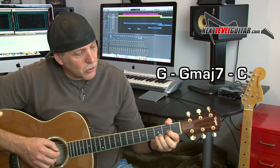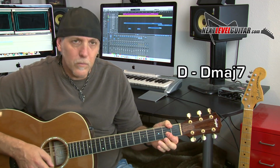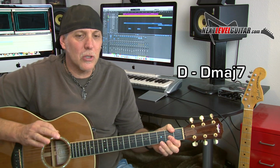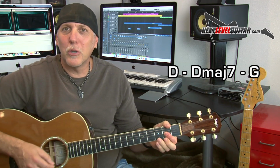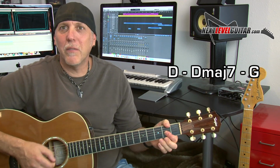Like if I go from a D chord to a D major 7, right? You hear that beautiful major to major 7 movement. And if I go to a G afterwards, just for the heck of it, go to a G after that. Little progressions you could practice just to hear that major 7.